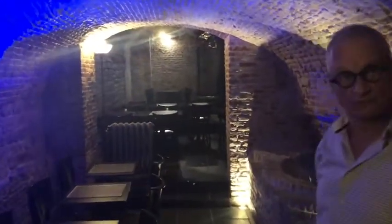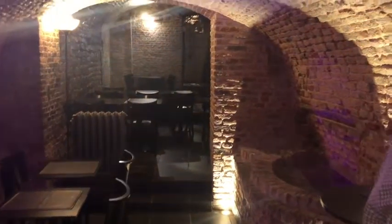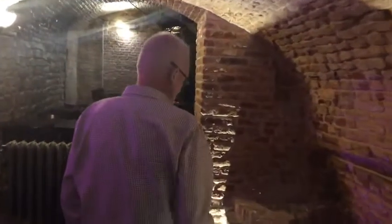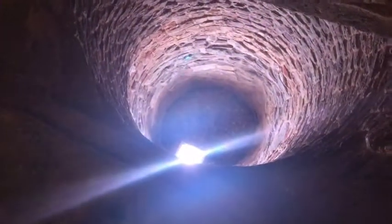So this is where extra seating can be placed. Dining. Or you can also ask for 20 people to sit here. Amazing. So you can have your own private. And this was the water pit. Look at that. The water came from here.